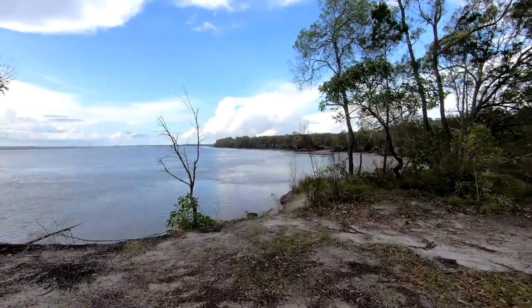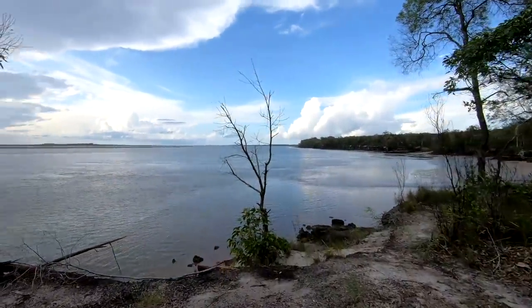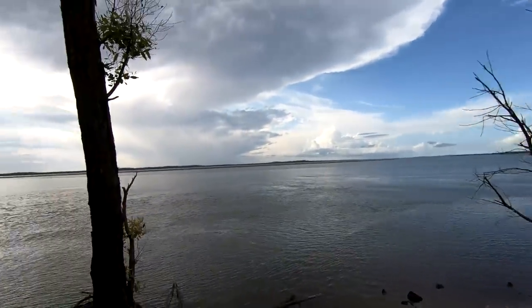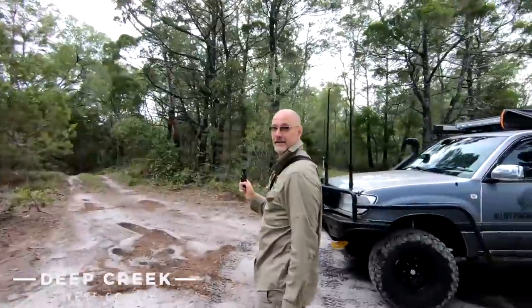This is stunning. You can see the current in here, eh? Look at that. So we've just arrived at this lovely little spot. What's it called, Stefan? It's called Deep Creek. Amazing. It's so peaceful here.